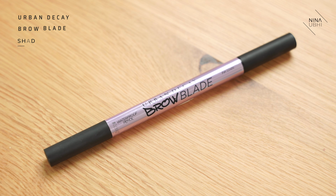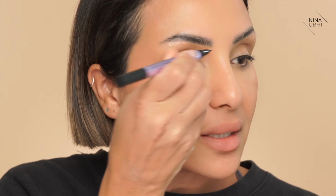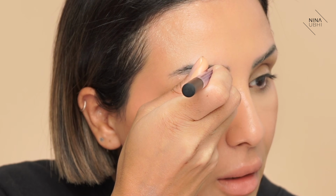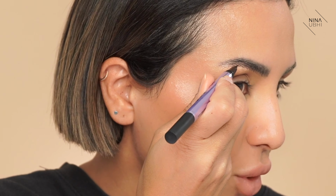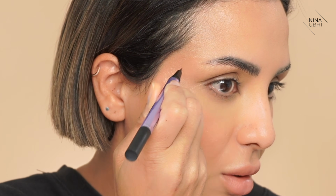I've got my Urban Decay brow blade and I'm using Brunette Betty, and I am just going to use the pen side and just draw some hairs in. So I've just drawn in some of the hair strokes. There you go. See, so that gives you a good idea with how much you want to use a pencil. You might not even need to use a pencil now.